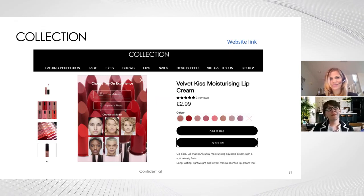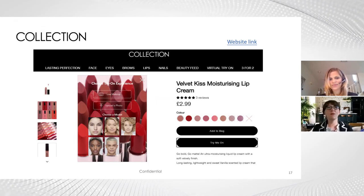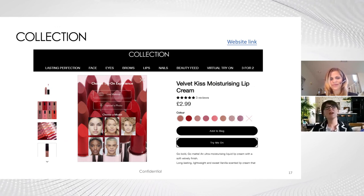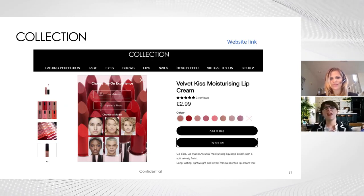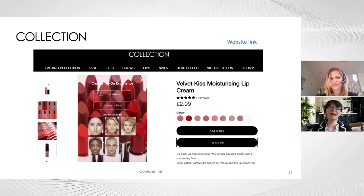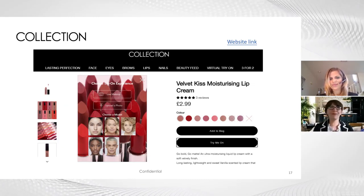And then we also have a few other clients working in the small business space who you can take a look at, one of which is Collection Cosmetics. I love what they did with their module here. They have a beautiful background and some very diverse models as well. And you can go and see what it looks like implemented on their website to get an idea of what it could look like if you add it to your website.